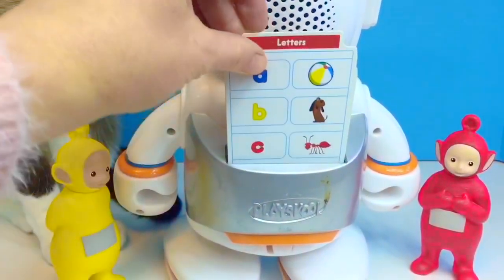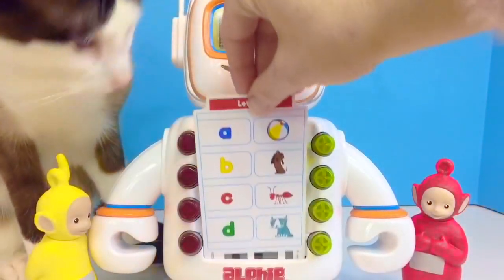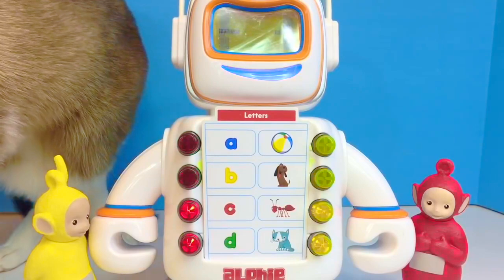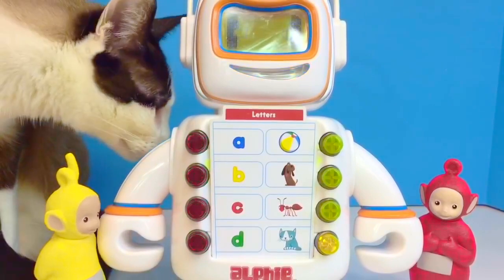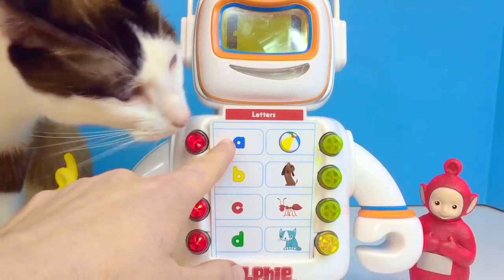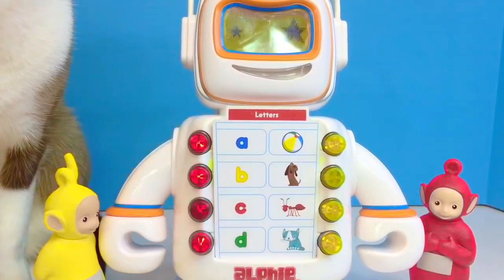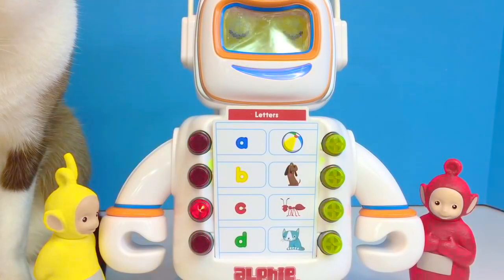Let's pick another card. This time, letters. That tickles. Letters, letters, letters. I love learning about letter sounds. Find the first letter in the word cat. K. Cat. A, B, C, K. That's smarter than smart. Cat begins with the letter C.